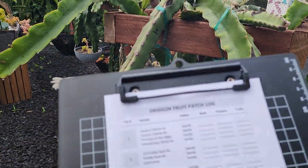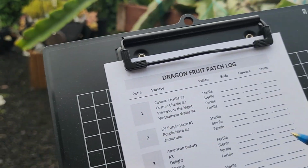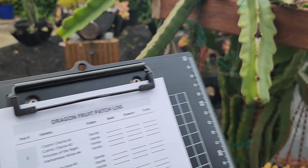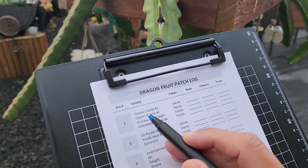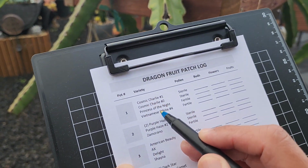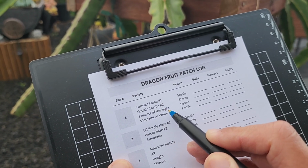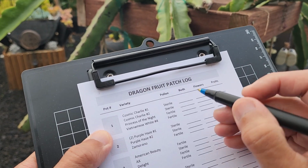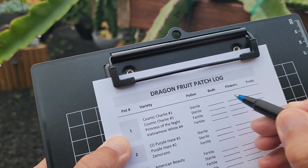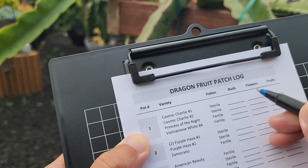So let's start with the check as I go along. I'm just going to explain the way. Pot number one right here, right in front of me. And so on here I have 2 Cosmic Charlies, Princess of the Night and Vietnamese White. Right now I'm just going to look for buds. I track buds, flowers, and fruits. Right now we're too early to have fruits or flowers.